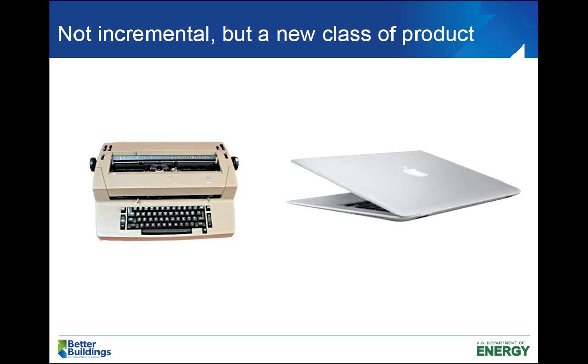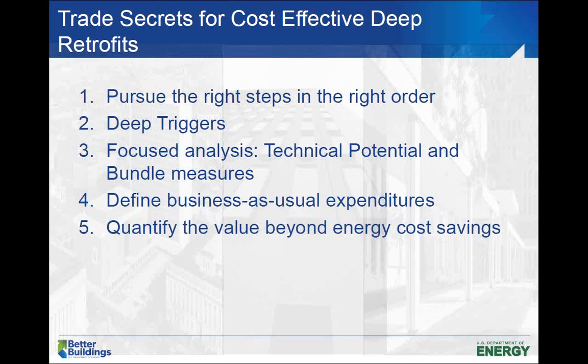A deep retrofit requires a shift in the approach to a retrofit. And I can tell you that just adding more stuff, piling on more measures into a retrofit project really won't get you there. It needs to be a part of the strategy from the start. Next slide, please.